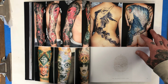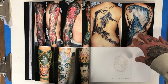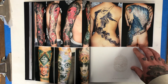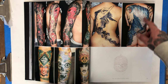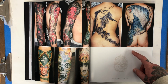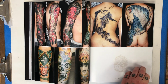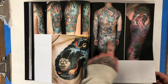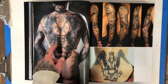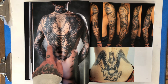This tiger's really cool. It has a great classic layout. This is the exact layout I think of. A lot of Horiyasu has pretty much this exact layout, and it's perfect. And once again, maybe the person didn't want a full back, but he still set them up for success. They're good if they want to get the rest of the background later on. But if they don't, it still just looks cool as a standalone. Some cool stuff. Kind of funky, fun, almost just blackwork back piece of this bull head, or I'm sorry, bison head. It's pretty interesting.